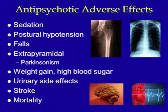Antipsychotics can also cause weight gain and high blood sugar, so it's important to watch for increased appetite and weight, as well as signs of high blood sugar, such as confusion, thirst, and frequent urination. Even without high blood sugar, antipsychotics can cause urinary side effects like increased incontinence or urinary tract infections. Finally, antipsychotics appear to cause a small increase in the risk of strokes and death. It's important to watch for signs of stroke, such as slurred speech and paralysis.